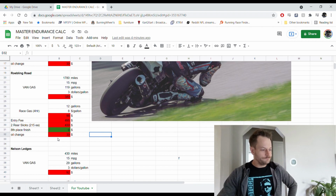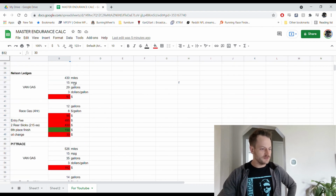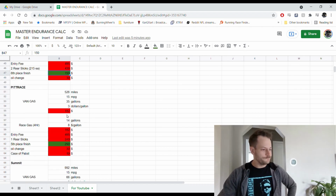So Roebling Road, we had to buy 2 rear slicks, $250 each. That's $400. We didn't win any money because we got 8th place. Oil change $30. Nelson Ledges, $100 to get there. $100 race gas, entry fee. 2 rear slicks again, $430. We won $150. Pitt Race, a little bit closer, $100 race gas, entry fee.